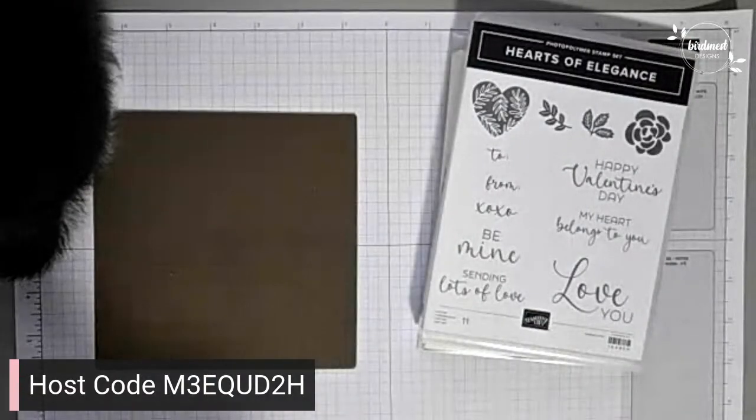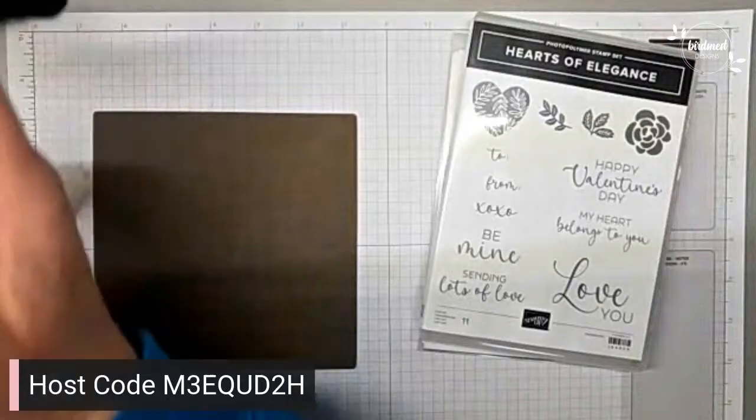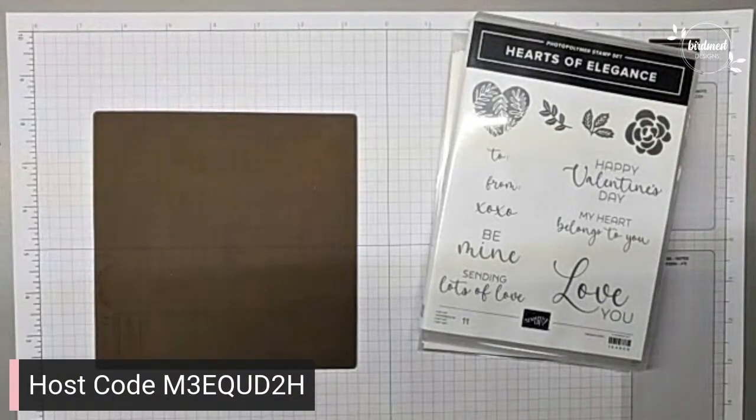Okay, she is pawing at the screen. So I'm going to flip the camera down and we're going to do some stamping. So let me flip the camera and turn on the lamp. There we go.